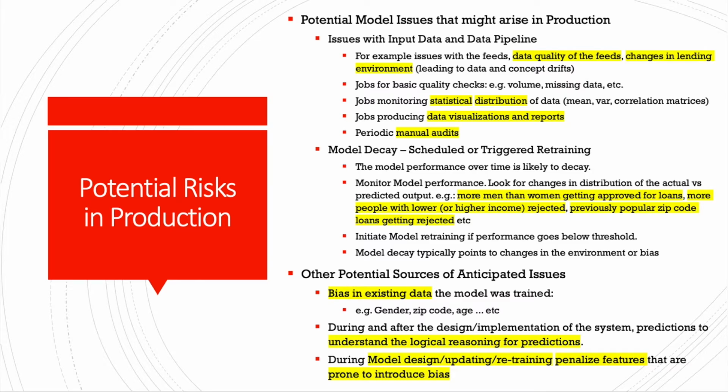We could see issues with the input data and data pipeline. For example, we could have less volume of data coming in. We could have missing data, or we could have data that comes in for certain features outside of the normal ranges. So what we need to do in order to look out for that is have jobs for monitoring, using statistical distributions and data visualizations, and also perform some periodic manual audits.